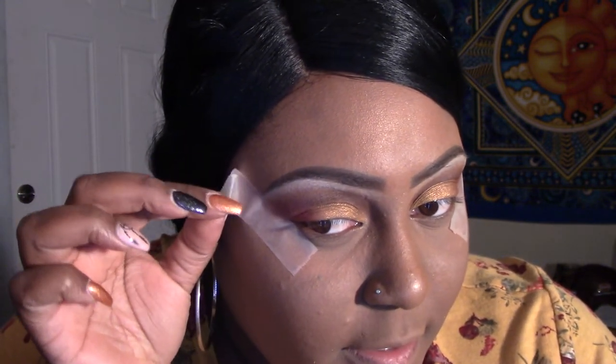Super dramatic, as always. So now I'm going to remove the tape. And what's really cool, I set my face with powder, so when I take the tape off, it doesn't take my foundation off with it as well. See that line it gives? I feel like it just really keeps the shadow in control and in place. Love tape. So now I'm gonna add a little bit of liner.